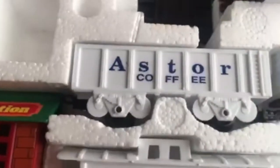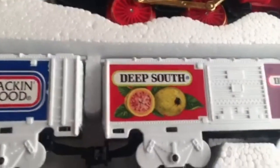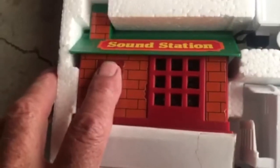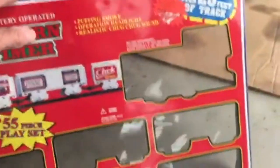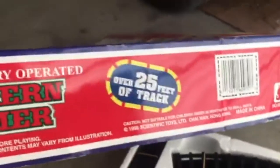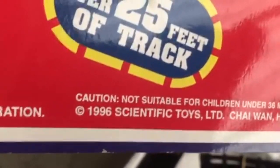And looks like a crossing down there. Astor Coffee, Kraken Goods. Deep South, must be fruit, Czech drinks, Super Brand tank car, Winn-Dixie caboose, and sound station that's very, needs new batteries. Kind of a neat set. 25 feet of track. 1996.